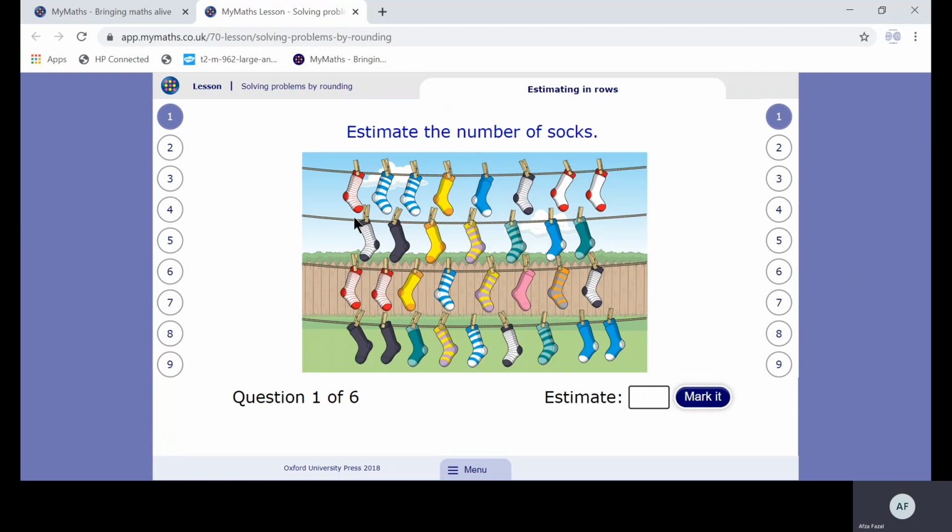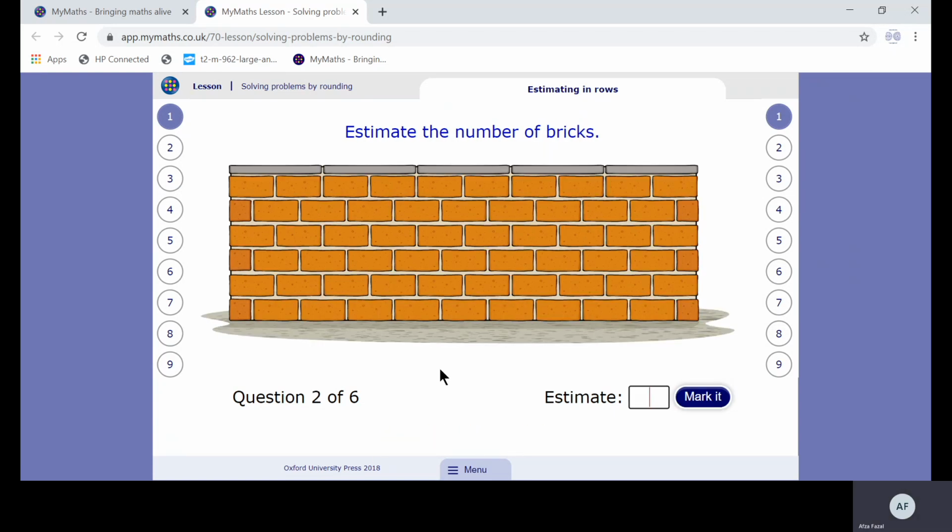So you look here, and I'm going to do a rough estimate, but I'm going to see how many are in the first row. So that's about 3, 4, 5, 6, 7, 8. I know there's 4, so I'm going to do 8 times 4. So I got it right. That was just a rough one.